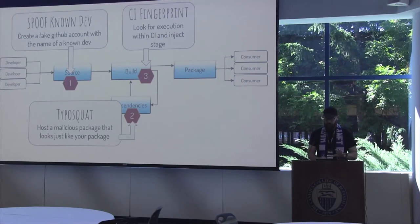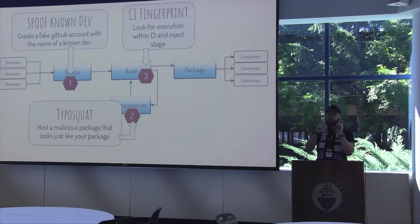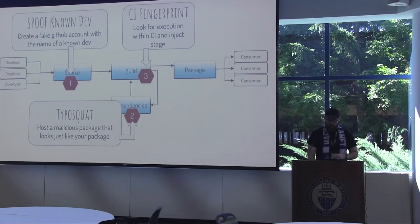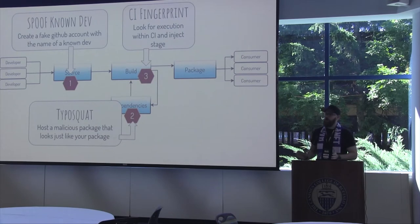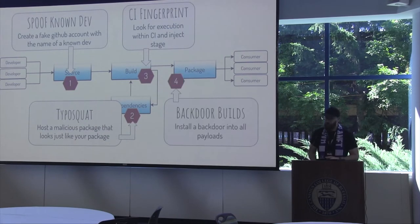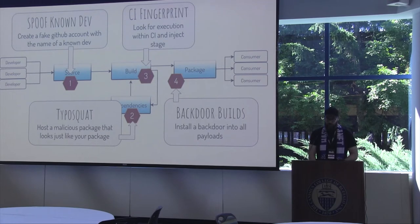If you were doing static analysis, all you're seeing is that there's code checking the environment variable, and an if statement that says if this, then make a URL request, which makes it much harder to analyze as opposed to just baking the entire stage into the execution. So this backdoors all the builds, and note that it's backdooring all the builds that are using this as a dependency. It's not like their builds get backdoored. It's whoever uses this as a dependency, their environment gets backdoored.